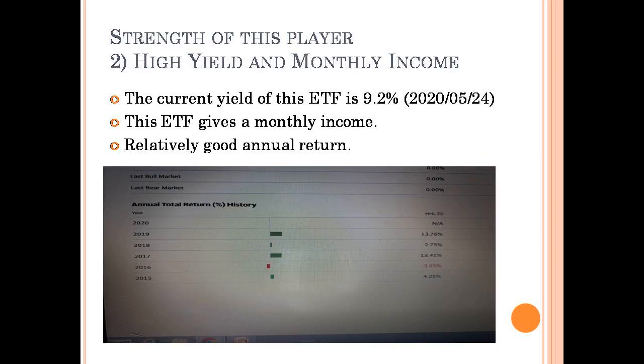The second strength of this player is high yield and monthly income. The current yield of this ETF is 9.2%, which is really high. This ETF gives a monthly income, which will be beneficial for retired people. If you take a look at the diagram, the annual return is relatively good and stable.